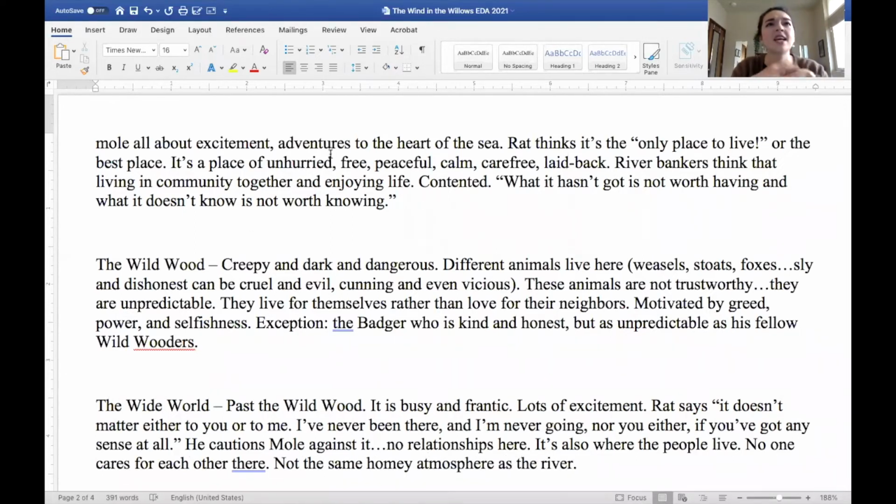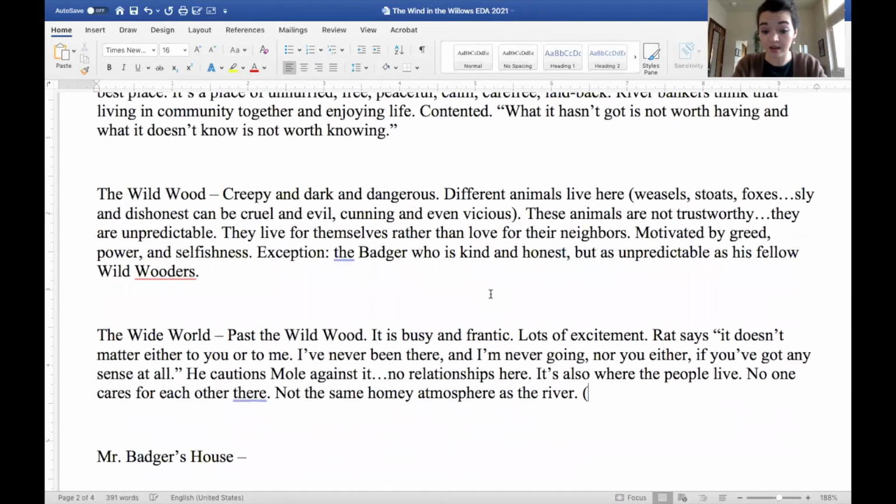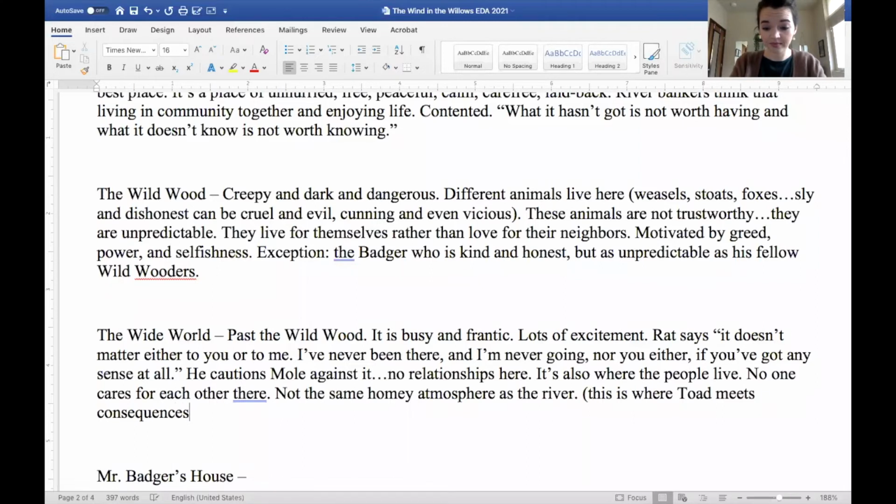Good. Evan, thinking kind of ahead into our story, does anything important happen in the wide world? Well, Toad gets captured and imprisoned in the wide world. Yes, this is where Toad meets consequences. It's sort of where Toad changes. Yes. Imprisonment. Does he change for the better out here?